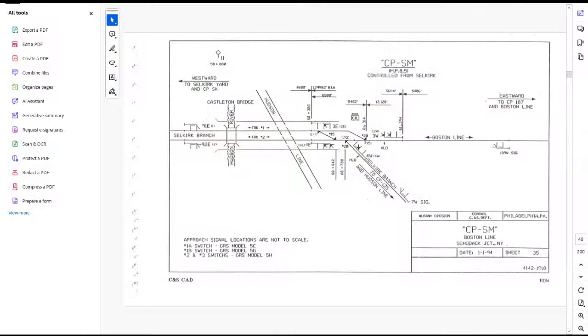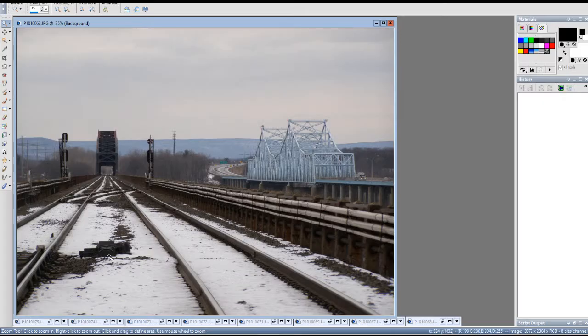So yeah, this is part of CPSM. So that's going to be the one switch 3 and 5. So that's the 3 switch 5H machine.